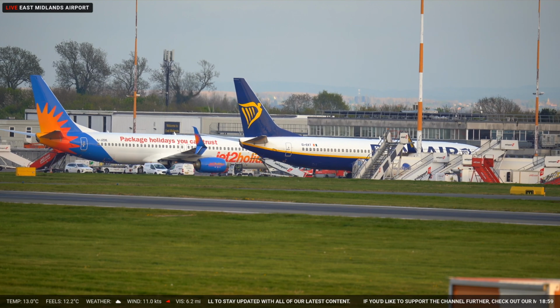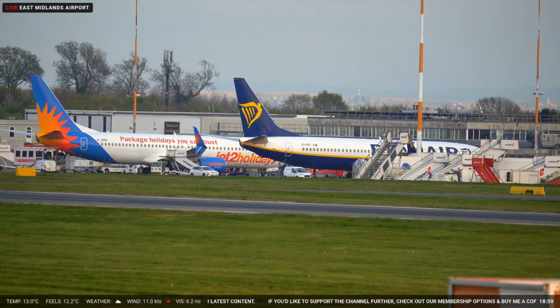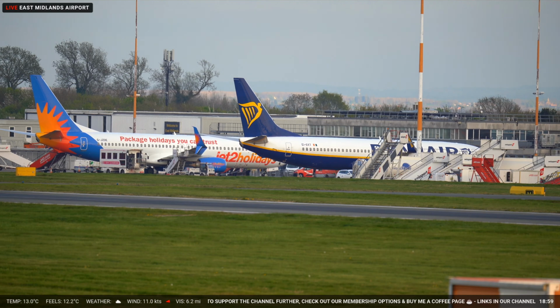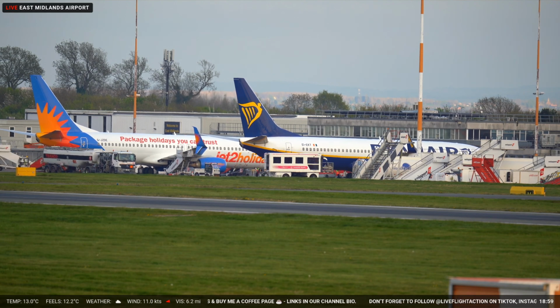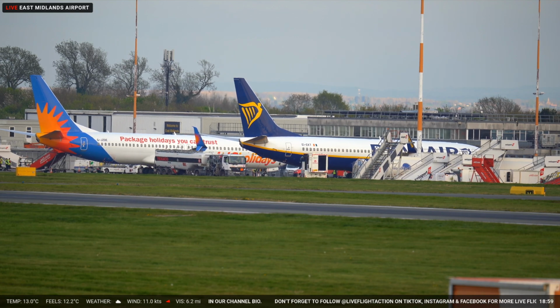Next aircraft in should be the RVL Cessna in from the Isle of Man. That one is on the approach for 09 now. So that one is definitely going to be a bit of a difficult one to spot in the distance. We'll catch up with that one as it gets a fair bit closer to us.